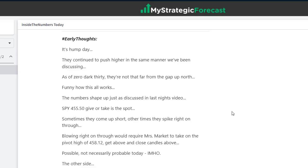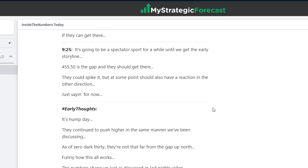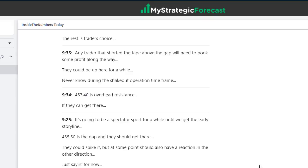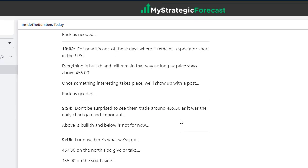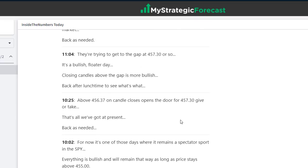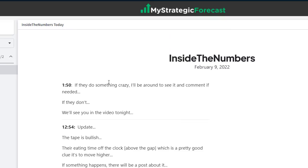So from an SPY perspective, there really was nothing we could do with it from an opportunity standpoint. However, what I'm going to do is let you read the notes, pause the video, go back to the chart to double check the work. When you see the market trade in a rather narrow range or tight range most of the day, you know that there was not a lot of trading opportunities in that particular vehicle. So guess what? We had to end early.